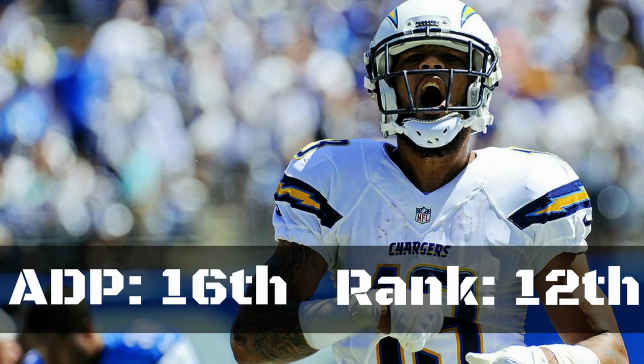I could see him falling down to that next tier of wide receivers, in which case he could provide some excellent value. If he does play all 16, then I wouldn't be surprised if he actually leads the league in receptions. It's a realistic possibility.